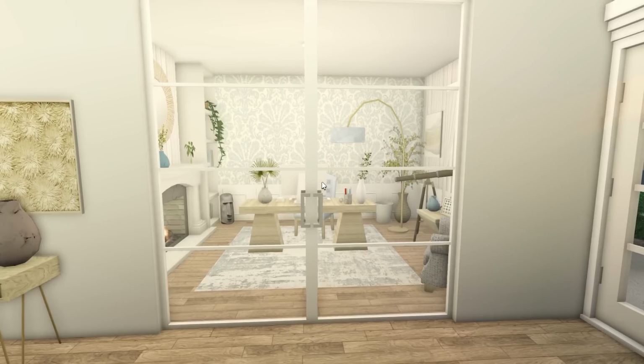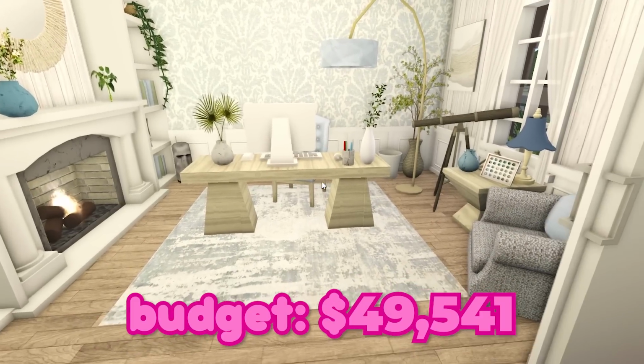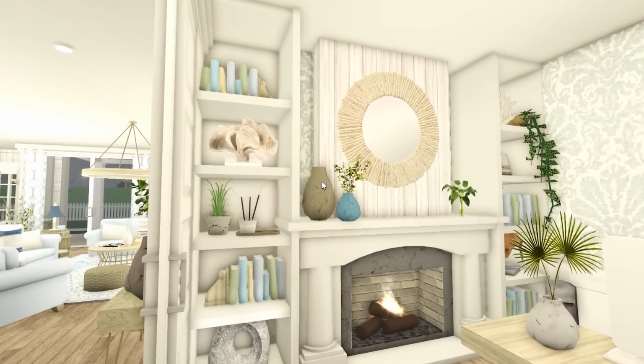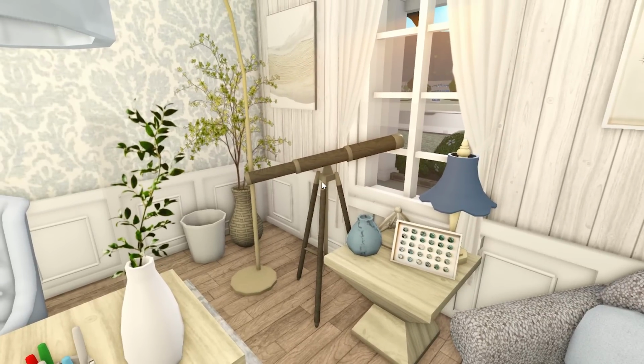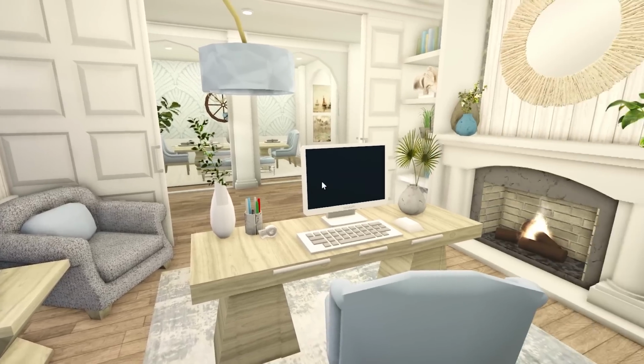So this is the office space right here. I think this is my favorite room out of the entire place. I love this desk, and I think it just looks so good. Everything in here is just so bright and open. I love the seashells. I love the decals. I don't think I've ever used this telescope before, but I think it works in this build so well. Yeah, this is the whole office.